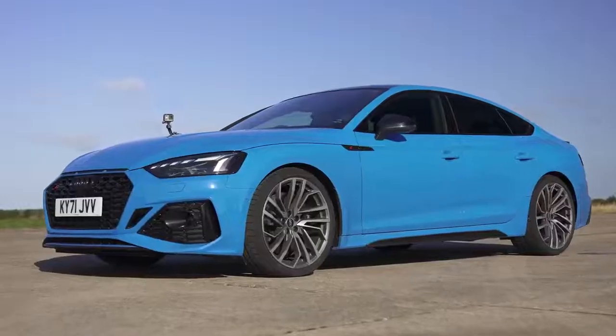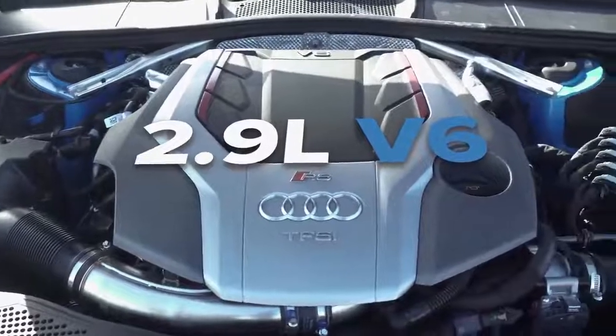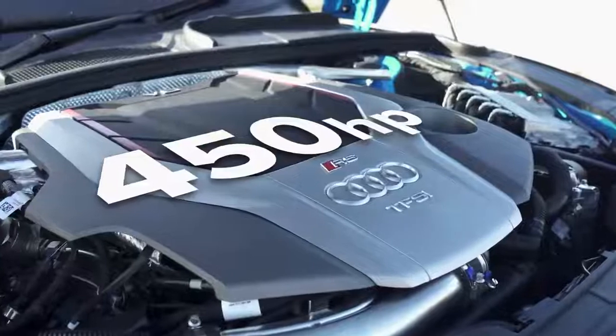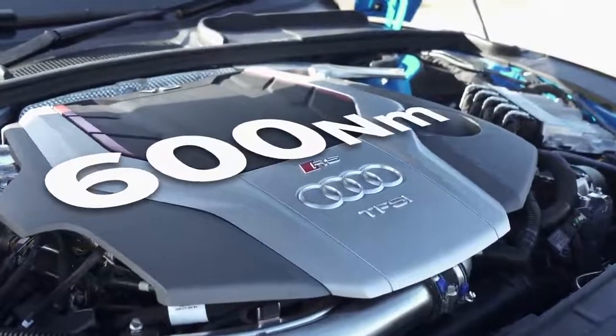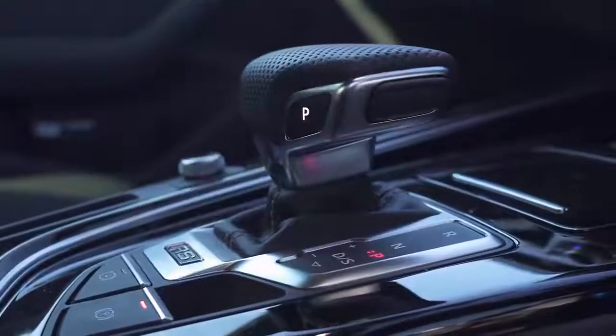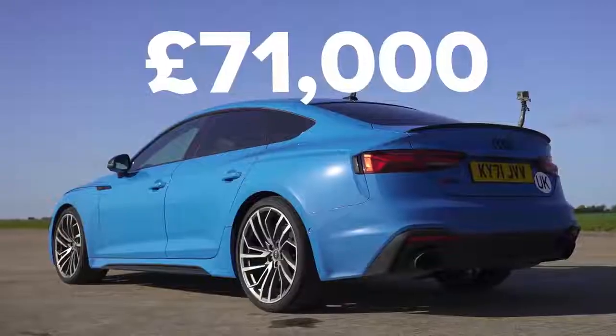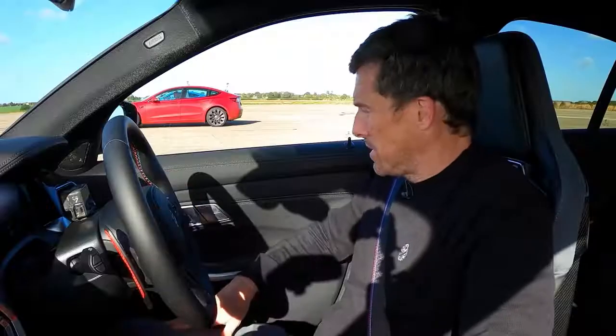Finally then we come to the Audi RS5. So that's actually down on power. Its 2.9 litre twin turbo V6 puts out 450 horsepower and 600 newton meters of torque. But it is the lightest, even though it's got quattro all-wheel drive and an 8-speed automatic gearbox. It comes in at 1,740 kilos. As for the price, £71,000. Anyway, let's see what's going to happen.